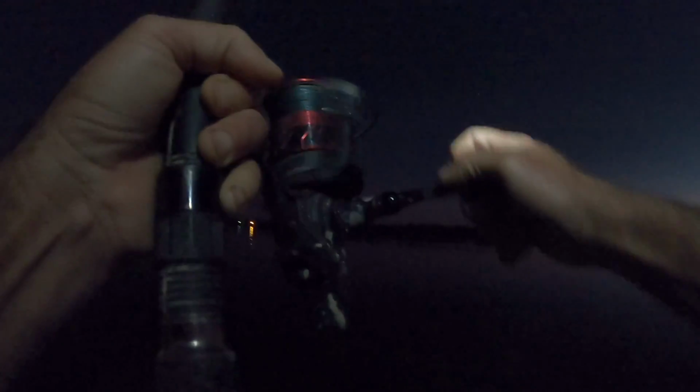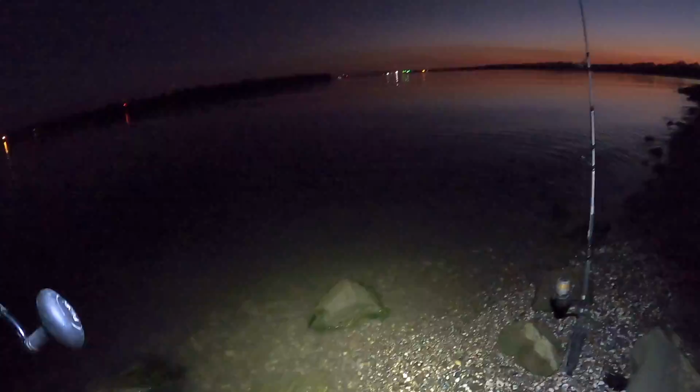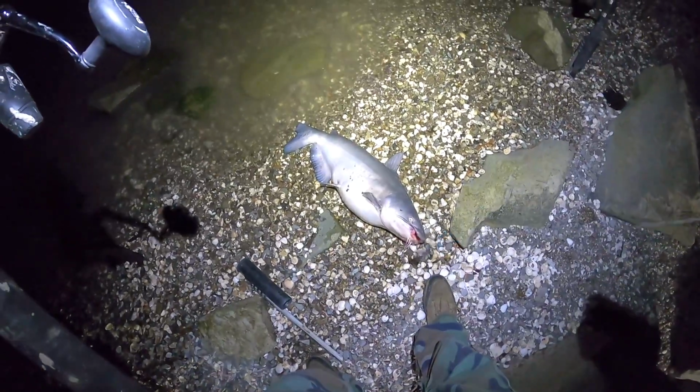But I still have 2 lines out. It's not over yet. Putting up a pretty good fight though. Wow. He's right here in front of us. He's not a big cat, but he's not super small either. There's a good drop off in front of us, and a lot of those snags are along that drop off as it goes down. That is a decent blue cat right there. We can just slide him right up onto the shells. And there you go. Look at him. Check him out. About maybe 12, 15 pounds, somewhere in there.